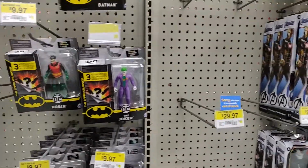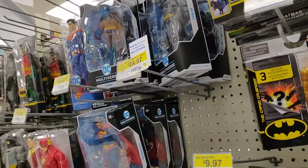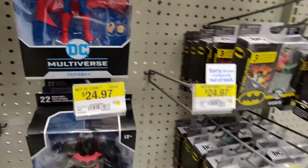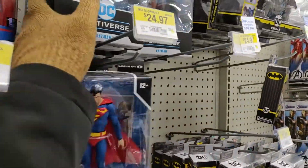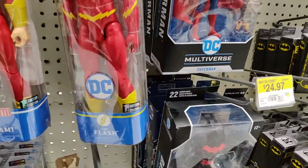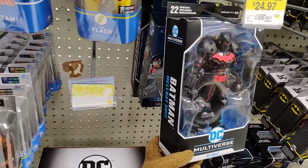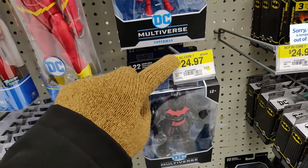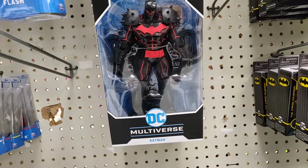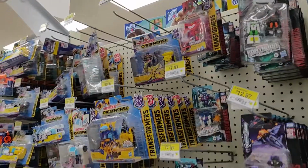No Marvel Legends. Man, only the McFarlane DC figs are here. I picked up an animated series Batman from Amazon a little while earlier. Don't really have any appeal for these other figures. This Batman Hellbat suit looks pretty cool, actually. It's pretty impressive that it's only $25 too, I think. The level of detail, paint apps, and articulation are actually pretty well done. But nothing really else going on here.